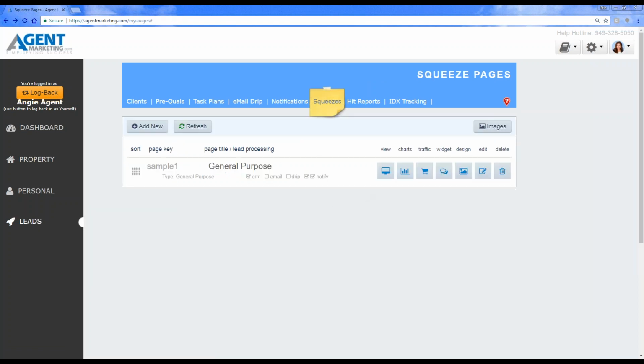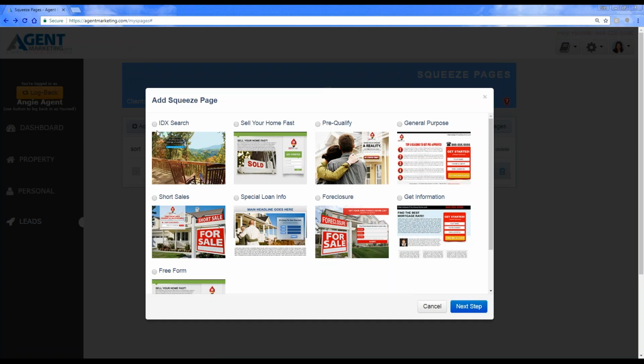So you have a lot of different things that you can do within these squeeze pages. And you can create as many as you want. There's no limitations on the amount of squeeze pages that you choose to create. So if you wanted to create a general purpose squeeze page, or you wanted to create like an IDX search page, you could do that too. So really it gives you an option to go through and create as much as you choose.